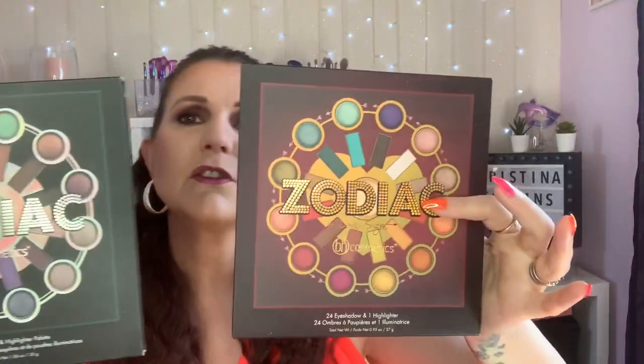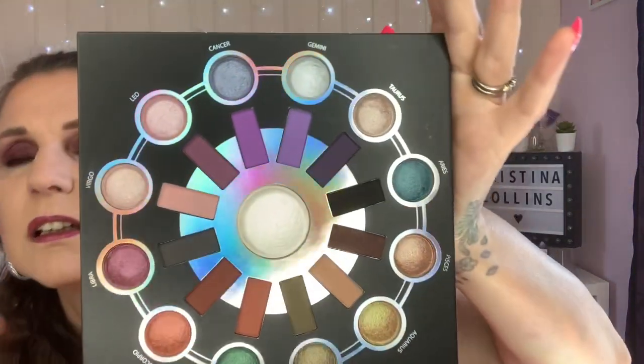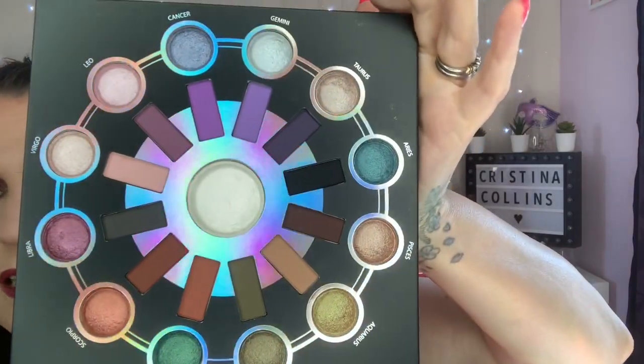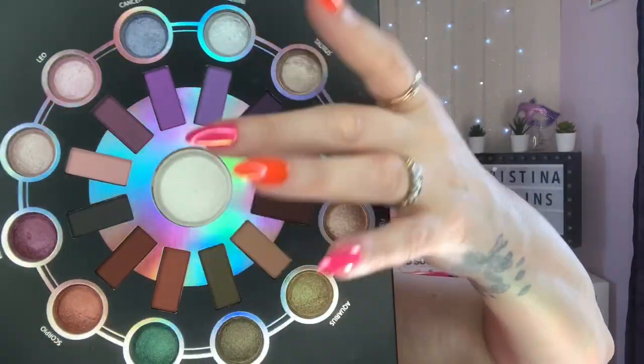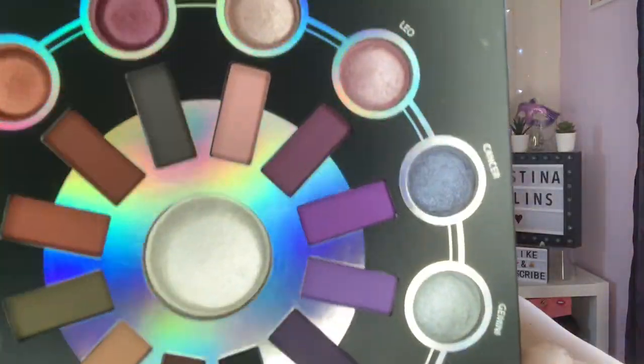So next I've got 2 of the Zodiac palettes. One says Love Signs and the other one is just Zodiac. So we'll go with Zodiac first. There's 25 shades. These are pretty. Even these are shades as well. You've got those, the outer, the middle and the outer. So those are pretty. We've got to go with Gemini because that is my star sign.